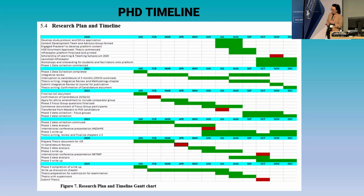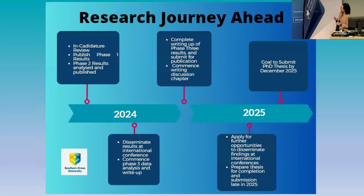Another positive milestone that I haven't mentioned is I was able to deliver my phase 1 results at an international conference for ANZAPAY in 2023. And just my last slide is to look at my research journey ahead of me. So publishing phase 1 results, of course, they're currently under review, so fingers crossed that's going to happen soon. I've already commenced my phase 2 data analysis. It's well on the way, and that second phase paper is being written as I am right now.